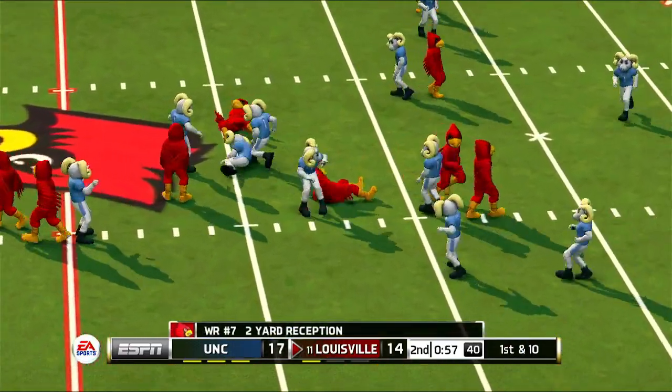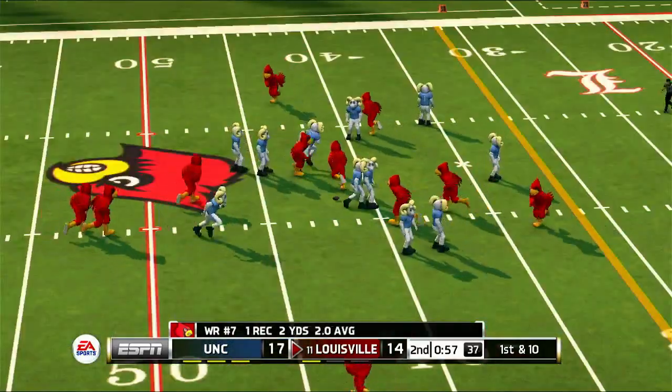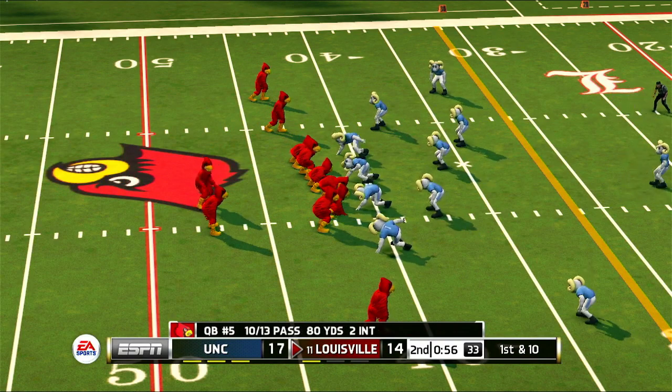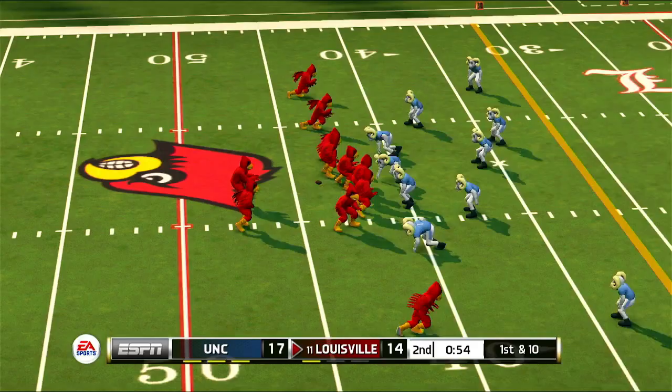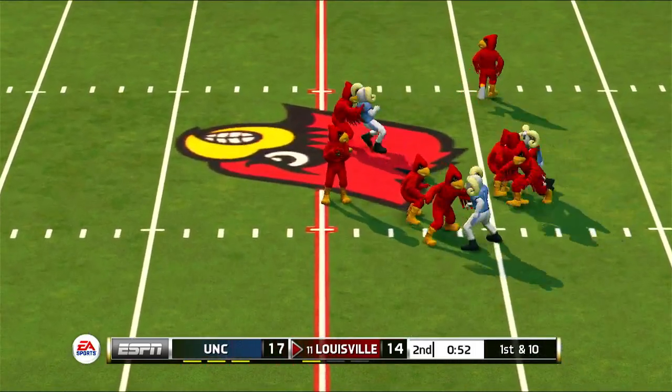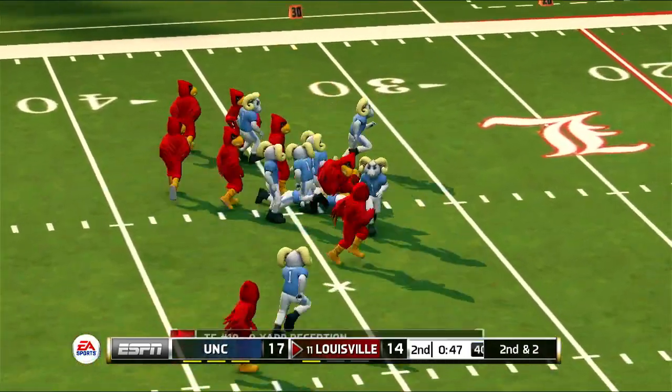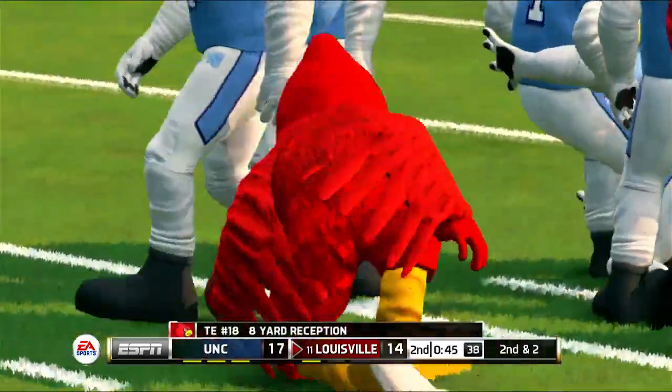And he's hit before he can go anywhere. Good pass to his receiver to get the first down. Well, they got to him in a hurry, but it was just a little bit too late. That's a nice first down pass. Passes. Tight end's got another one. And he hits him hard at the 33.